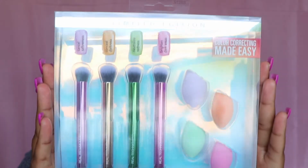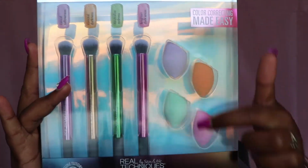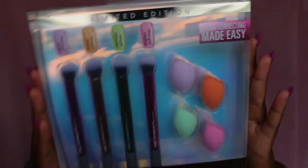But this is what it looks like. So you get the 4 brushes here, and then you get 4 sponges here. And they all feature the color of the color corrector that you're supposed to use based on what issues you have. So that's pretty cool, so I'm going to use that today.